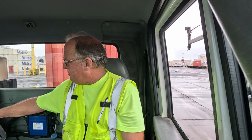Second movement of the day, empty coming back from the Campbell Industrial Area. Stripping it off at strip pile 4, stack 30.